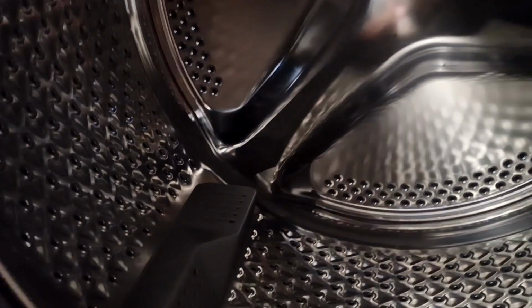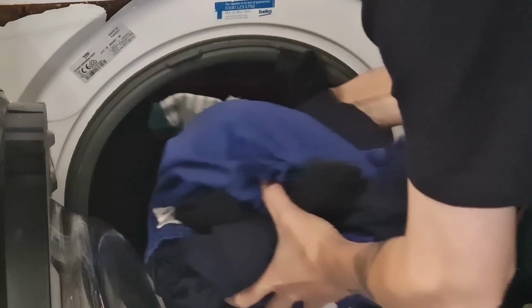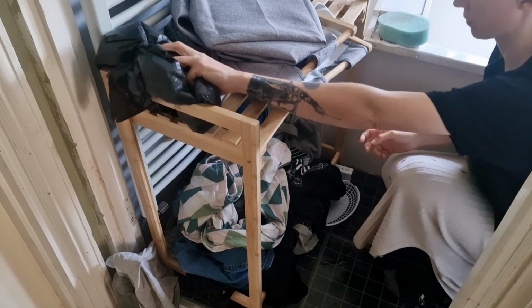Ah, lovely and fresh. Look at that. Yes, you're good for another run. Get some stinky clothes in there. Get them all nice and washed because the weather today is beautiful.